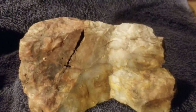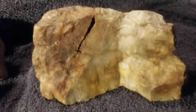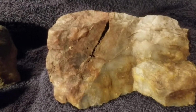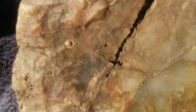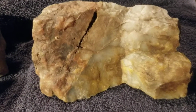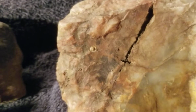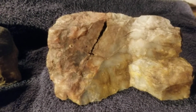This is the buffalo. Beautiful piece of quartz. He's a reclining buffalo. See the hoof and the legs bent underneath him. And this one has an inlaid eye, which is artificially made. I found a few of them, not many, but they were in the wall protected. And it looks like it's gold, a little piece of gold.